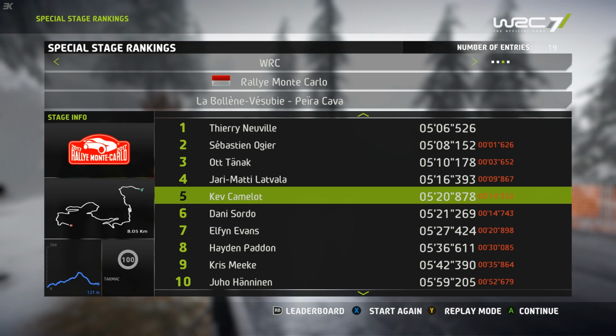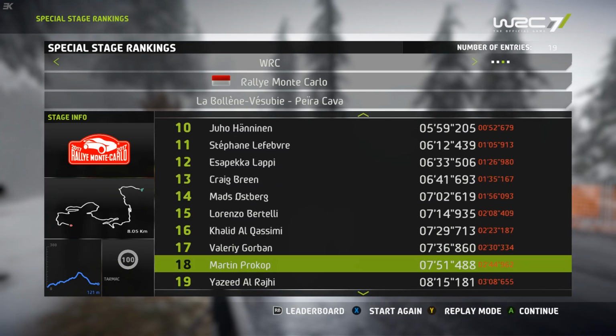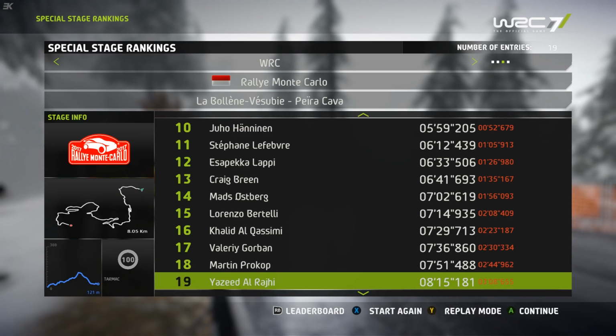And just around 4.5 seconds behind Latvala, as Neuville wins the stage by 1.6 seconds over Ogier, and Tänak 2 seconds behind his teammate, with Evans in 7th, Pajari in 8th, Meeke in 9th, and Hänninen running out the top 10. As well as our team leader, there's Gorban in 17th, with Prokop 14 seconds behind him, and Al-Rajhi in last.